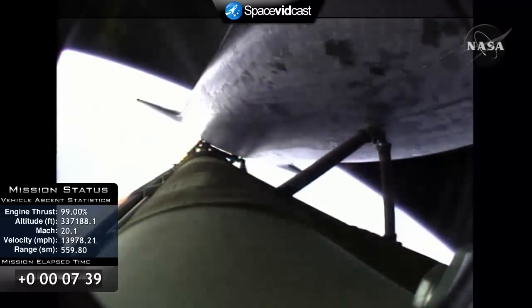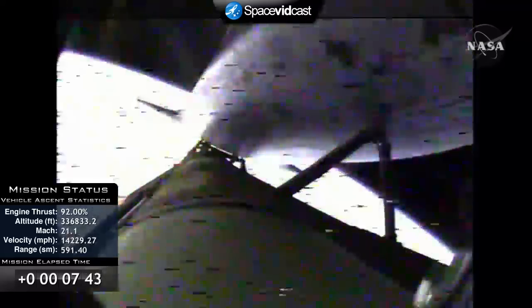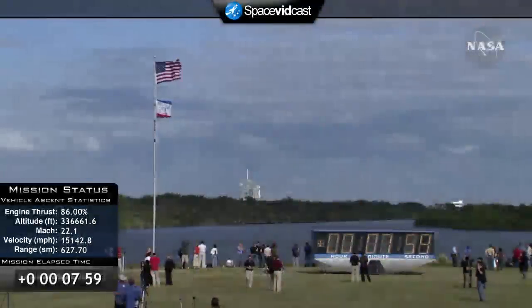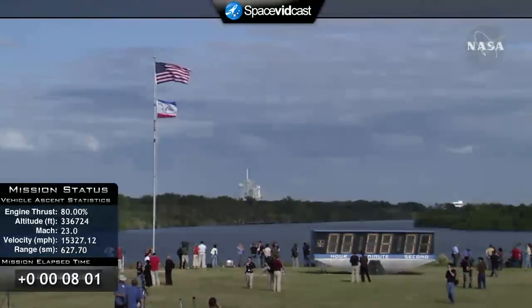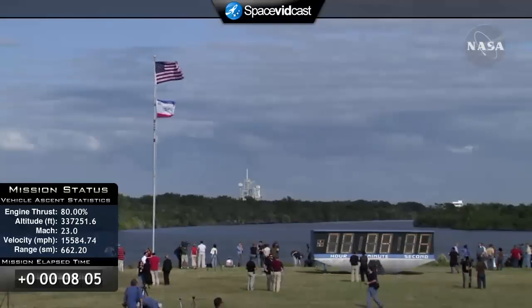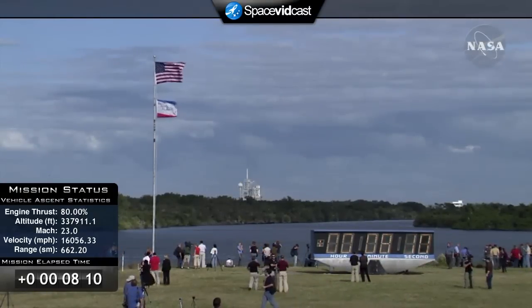Seven minutes, 40 seconds into the flight. Atlantis providing a smooth ride uphill for Commander Charlie Hobaugh and his crew. 700 miles downrange from the Kennedy Space Center, traveling 15,000 miles an hour. Eight minutes, 10 seconds into the flight.